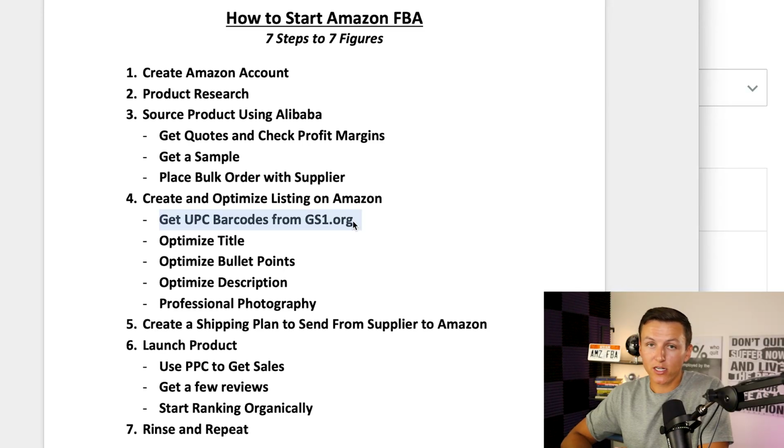It's going to cost you $30 for one barcode, and you need one barcode per product. So that's important. You'll get one UPC code. Then you'll want to optimize the title, optimize the bullet points, optimize the description, and get professional photography.